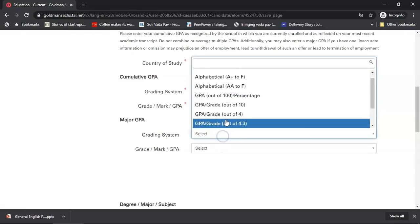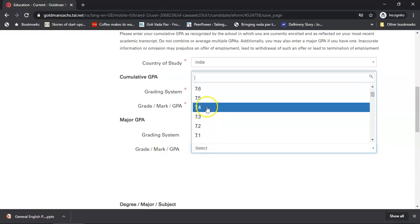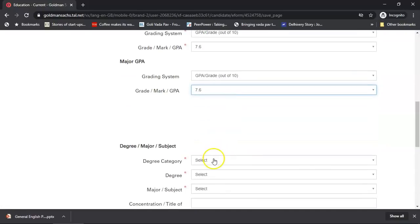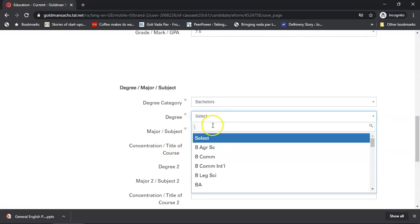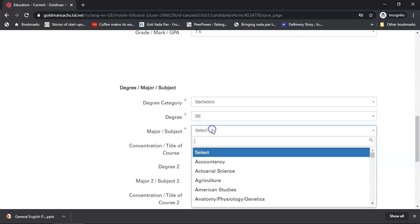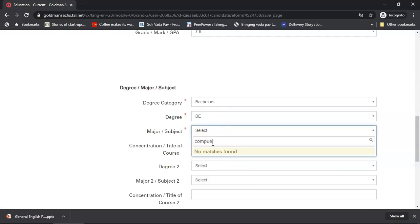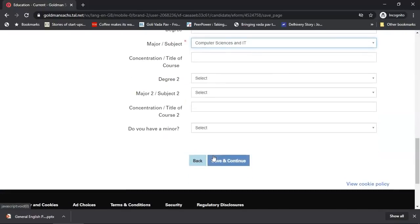Major GPA, again grading system is out of 10, and you enter the same, whatever you entered here, you enter the same here as well, 7.6. Degree and subject, you will ensure bachelor's. Degree is in BE or BTech, if that is the case. BE. Major subject, again I'll say, is computer science. If you have electronics or any other branch, please ensure you select that. This is all the data that I have, and the concentration, title of the course, degree 2 is not there. Then I click on save and continue.